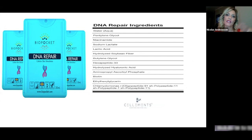So it combines the growth factor from the algae plant along with niacinamide and some hyaluronic acid and some other things that keep your skin hydrated and help with anti-aging. It combines together, and you've got this really cool spray that, again, just a few sprays twice a day is gonna hopefully keep some of those lines and wrinkles away.